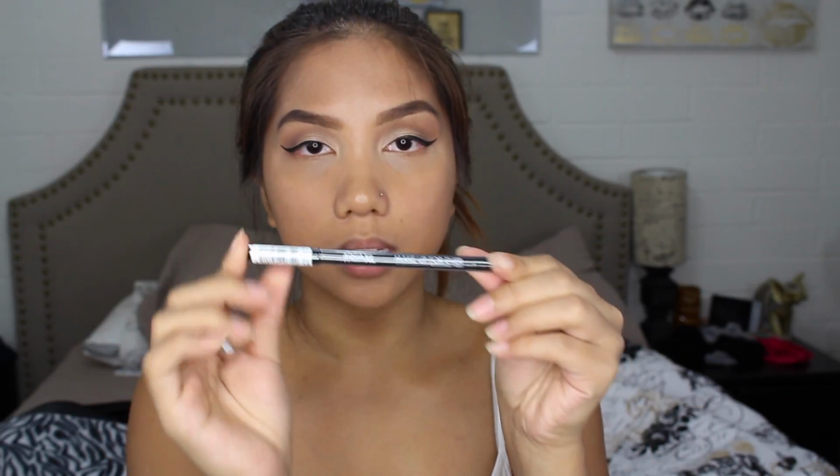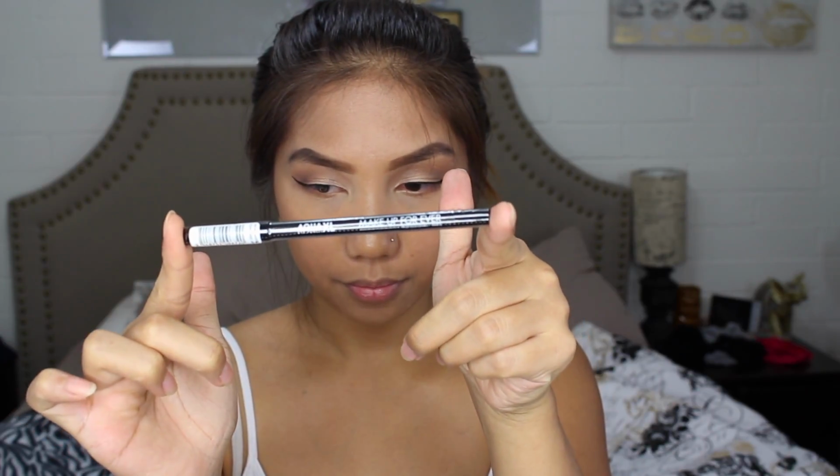The next one I got is the Makeup Forever Professional Paris, the Aqua. It's a waterproof eyeliner from Makeup Forever. And this is how it looks. I got this one at Sephora also. I believe this was like $21. Alright, so this one is also waterproof.